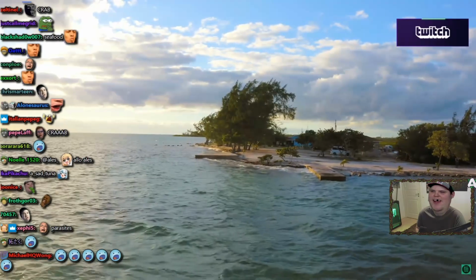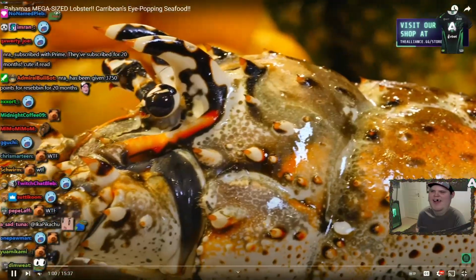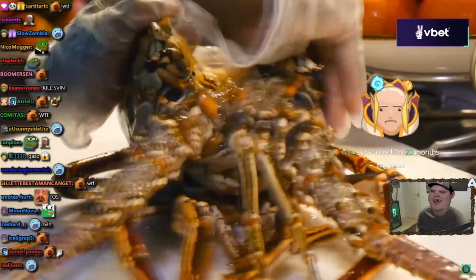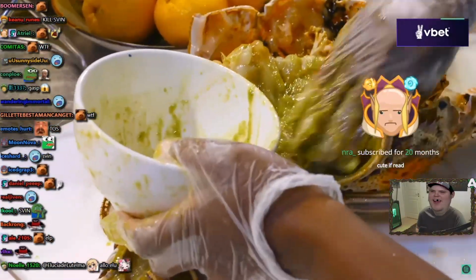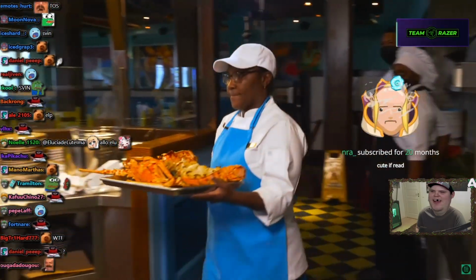With plenty of beachfront property, this place is well known for its seafood, including this. This is a Bahamian lobster. And today, I'm on a mission to find one that's over 10 pounds and take it to some experienced chefs. Oh my gosh. This is wild. It's huge.